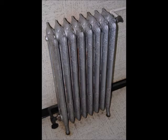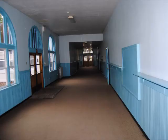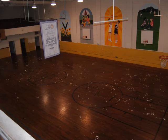Well, there we go. You can see, it almost reminds me of how they would have the engraved patterns on an old revolver. Down the hallway, that's the door that leads to where the Nordic Motel is. Oh, look at there, the gymnasium.